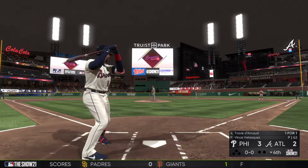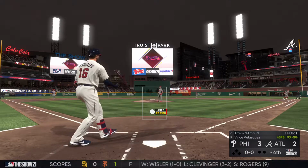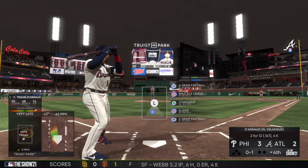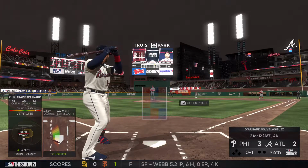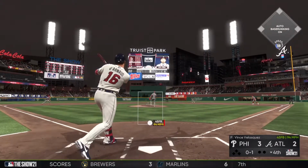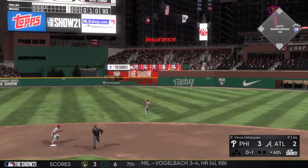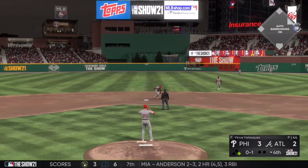And now it'll be the catcher, Travis d'Arnaud. Behind on that one, now behind in the count, 0-1. The pitch. Line hard toward right center. And that falls in for a solid base hit, his second of the night.